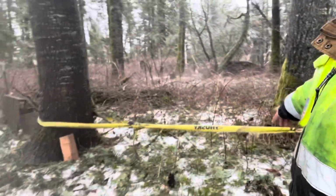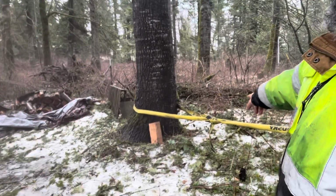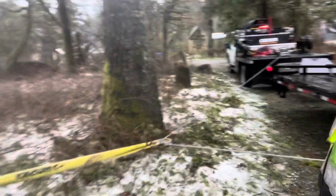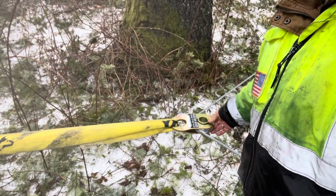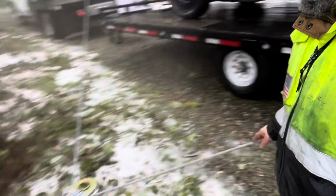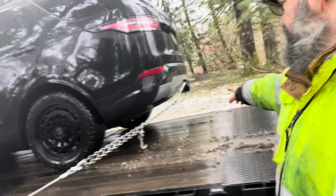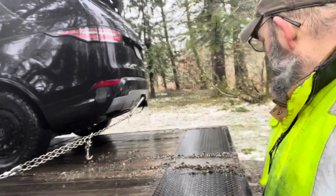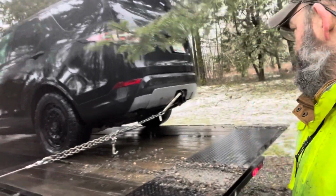So anyway, I want to show you a snatch block. It's got a 10,000 pound Husky strap here against the tree. I got this Badland snatch block, 20,000 pound tested, supposedly. It's got this winch cable going back here to the rear axle, or I'm sorry, rear hitch assembly. We're going to be pulling the vehicle this way, and I'll show you why.